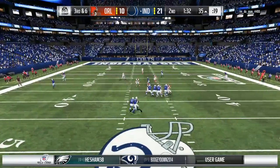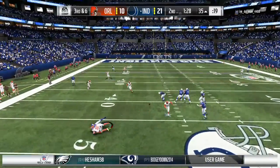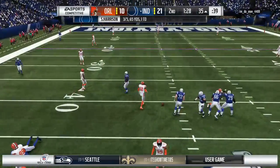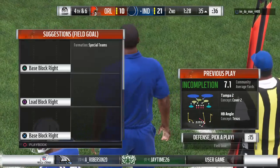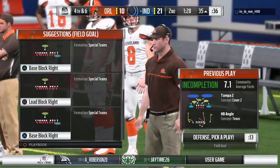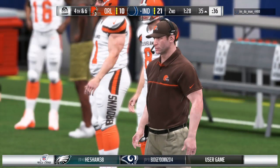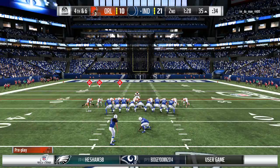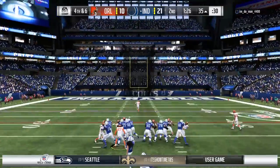On 3rd down, Harrison. And this is going to be incomplete. Not only was the call spot on, how about the execution of that defense right there? The zone was absolutely locked up tight. He was trying to force it in there on 3rd down. But if there's a time to force it, he felt like he needed to make a play, right? Yeah, exactly right. 3rd down, you got to try and find something. There's nothing available there for him.